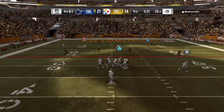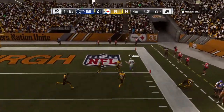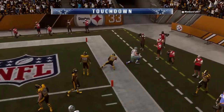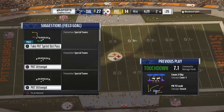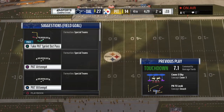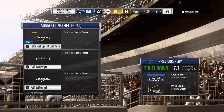Now Prescott on 4th down. Oh, he's got a man wide open, complete. And he'll take it into the end zone for a Cowboy touchdown. Jeff Swaim, 28 yards. And the Cowboys will add on to their lead.